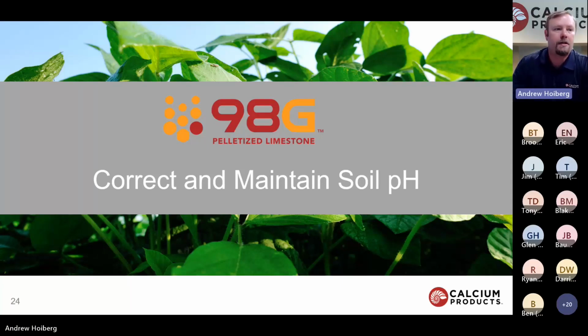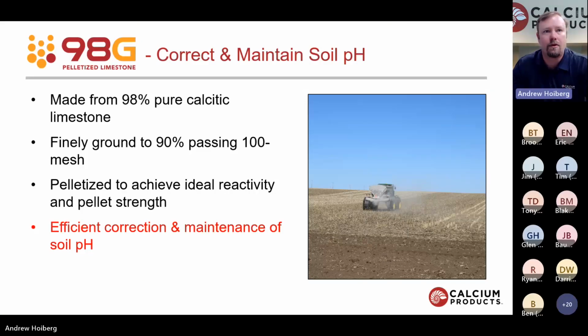So with 98G, again, we're looking at both correction and maintenance of soil pH. Predominantly right now, we're putting a lot of our weight into maintaining soil pH, and we'll explain why that is as we go along here. Similar story on the 98G side of things.